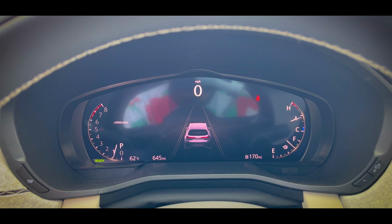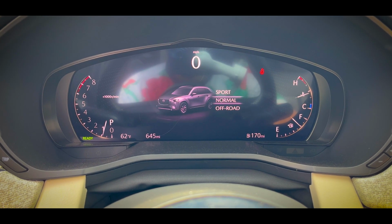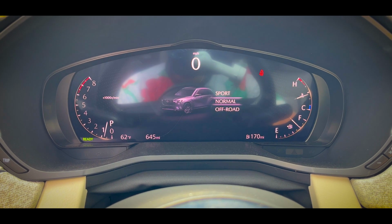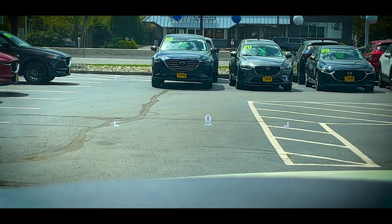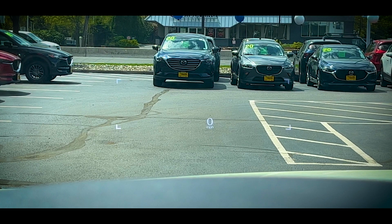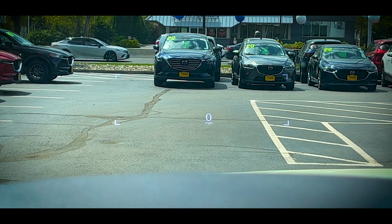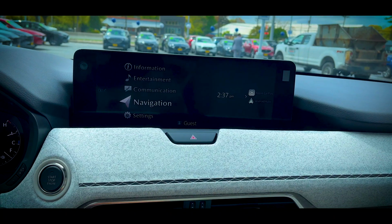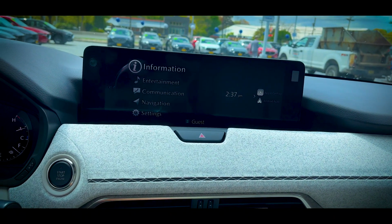It has your speedometer, it can go through some different information including different drive modes when you're selecting through them. Up above is a head-up display that can also show a lot of the same info like speed, audio, and navigation. Turning to the main center display, it's another large 12.3-inch screen, and now let's address the controversial question. Did Mazda finally go touchscreen?